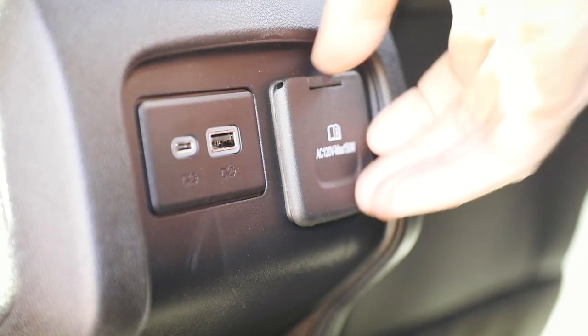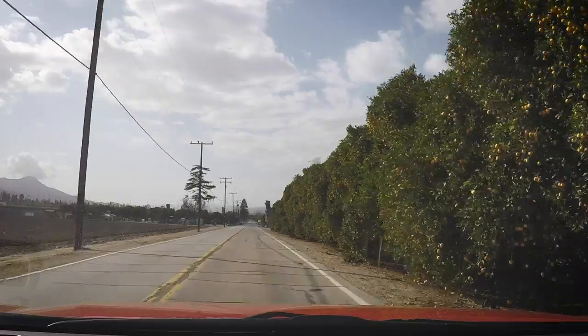So, how's the back seat? It's fine back here. Got the optional heated seats. I've also got two USB ports, an AC port, though I'm 6'3 and the headroom's kinda tight for me. Thanks for the report. No problem.